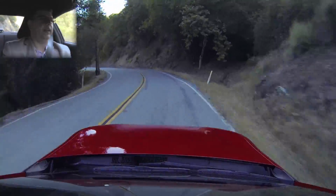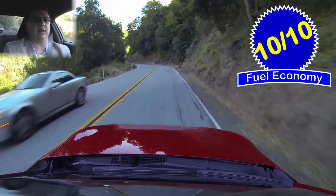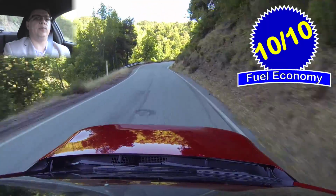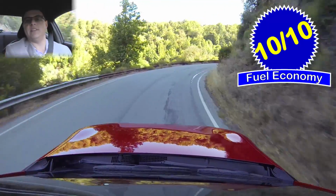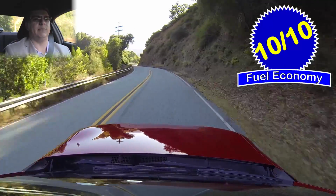The light curb weight, the small engine, and the low rolling resistance tires combine to give this car excellent fuel economy. Even driving like I haven't been this entire week, I've been averaging about 28 miles per gallon, which is a little bit better than the EPA says you will in the manual transmission version. So I give this 10 out of 10 points here.